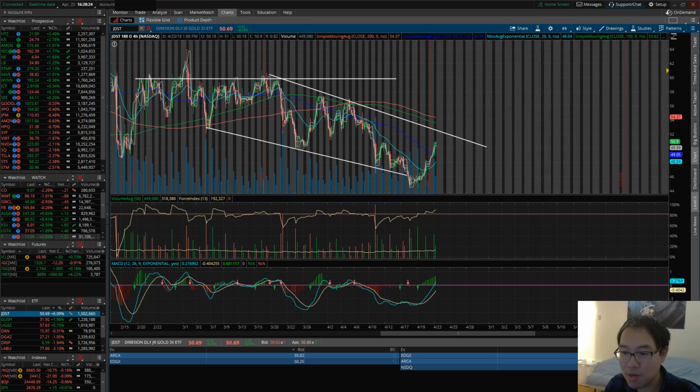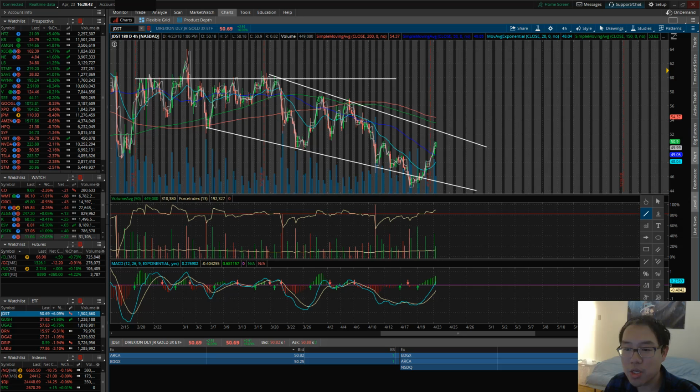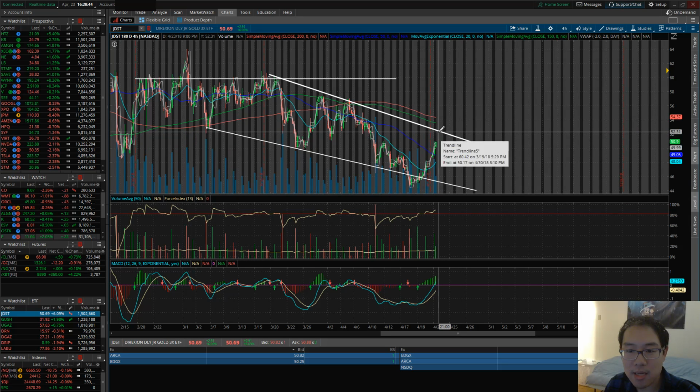This is the support level, and let's just make this a little lower. We saw a very nice bounce down here, and then now we're nearing the resistance level. So for people who are in JDST, once again, just be a little cautious as to watching the gold futures as well as this resistance line, which we may hit tomorrow around $51.90. That's just something to look forward to. Doesn't mean it will have to hit it. Sometimes it might not hit it, like right here, and starts coming down.